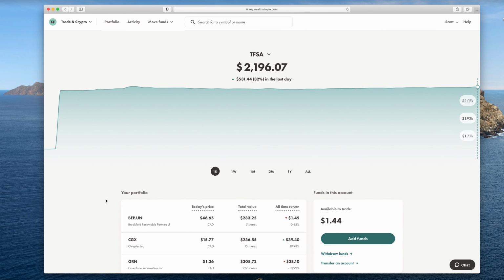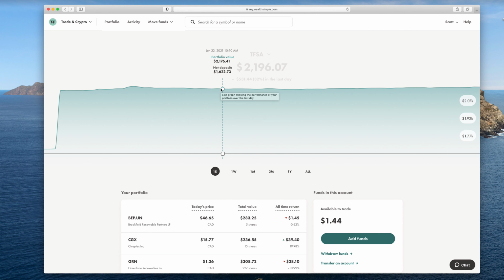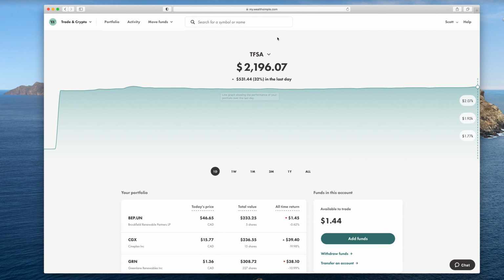So it looks like we're up quite a bit. We are not. We are actually up for the day $31.44, but not 32%. This is including the $500 that I did deposit into the account. So by tomorrow, things will reconcile out. But we do have a grand total, and this top total is right. So our total portfolio as of today for this update is $2,196.07. So pretty happy with that.